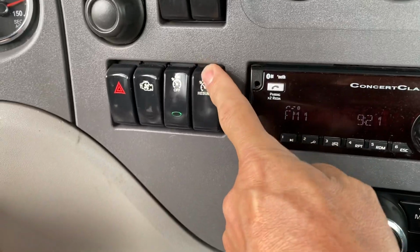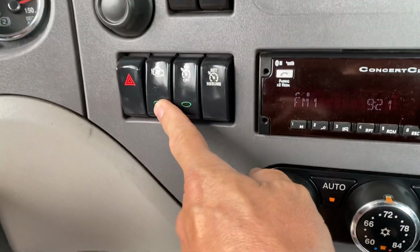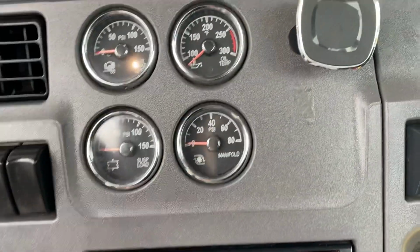We've got cruise control, we've got a fan override, which is always a nice feature, and this thing here, yeah, it's a magnet. So if we switch the camera around, I'm not even sure how to do that, but it's a magnet, so you can throw your cell phone up there. If you look throughout the cab here, you can see it's extremely clean, and I'll take you out and have a look at it.